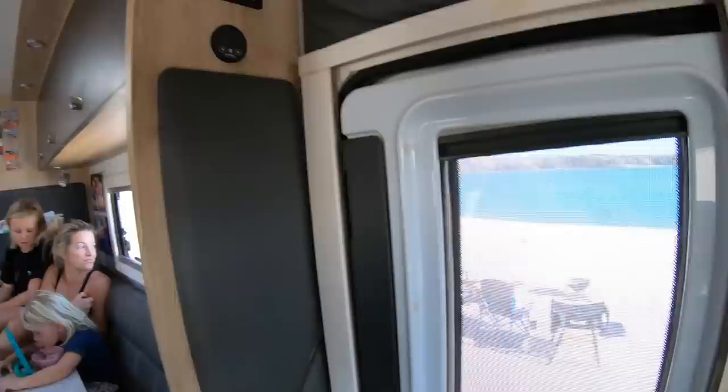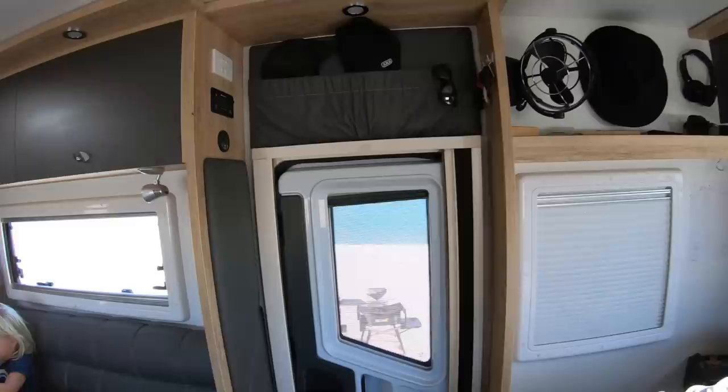As soon as I open this door, it comes back in like a backdraft. So we've got to hurry up. Ready? Go. Oh, Jesus. So I told you it was windy. I can hardly even be out here, mate. So we're just going to pack up and leave today. But I'll get out of the wind a bit.